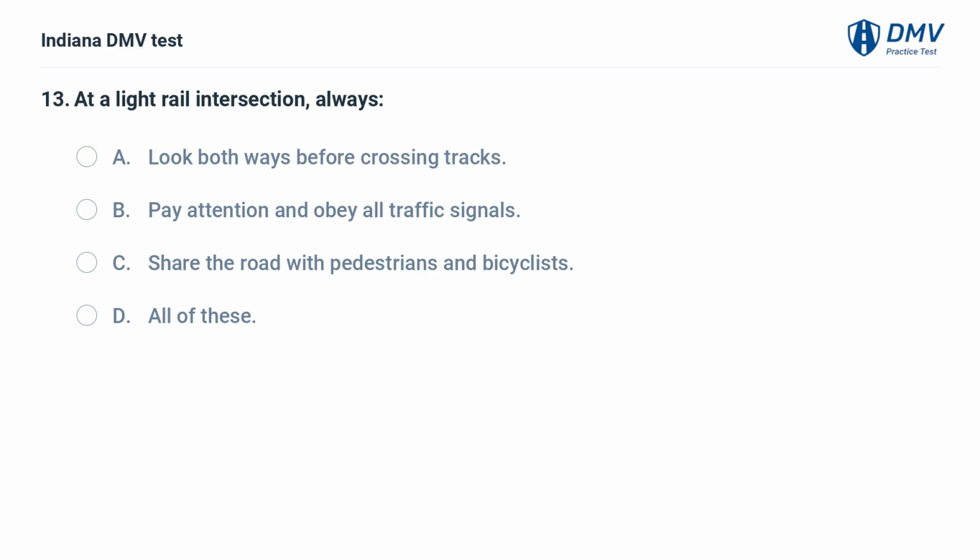At a light rail intersection, always A. look both ways before crossing tracks. B. pay attention and obey all traffic signals. C. share the road with pedestrians and bicyclists. D. all of these.